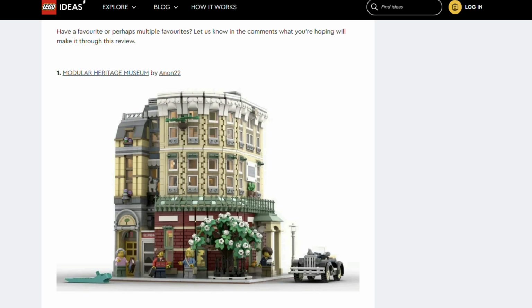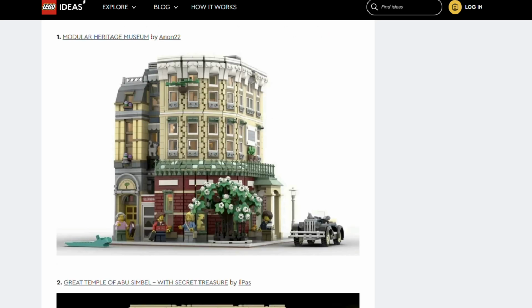We're off to a great start with the Modular Heritage Museum by Anon22. This multi-storied building is a beautiful looking set. I really like the curved corner and the eaves are really nice. The colours are subtle, but they work really well together. I like the tree and how that railing around it looks too. According to the fan designer, this is an Edwardian style building.